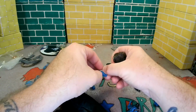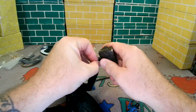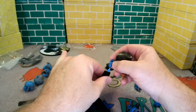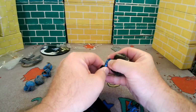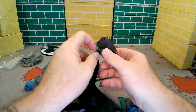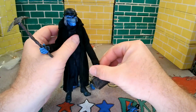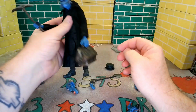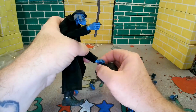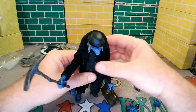Yeah, if these were NECA fingers, I'd have broken something by now. Yeah, it's probably just the easiest way to do it. Completely unintentional. Finger closed around it. He's carrying his case. I probably should have put it in the other way, but he carries it, holds it. It ain't going anywhere, that's for sure.